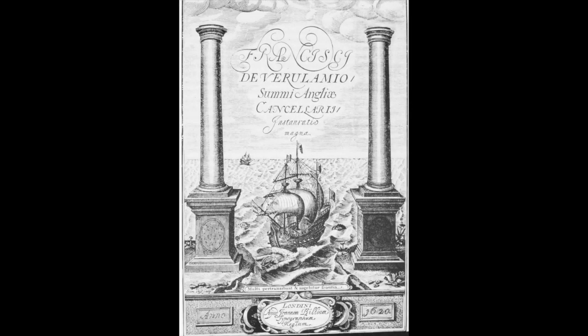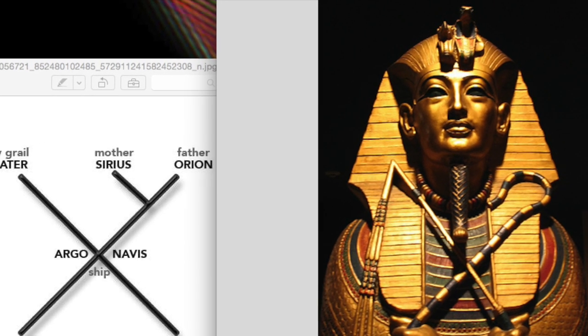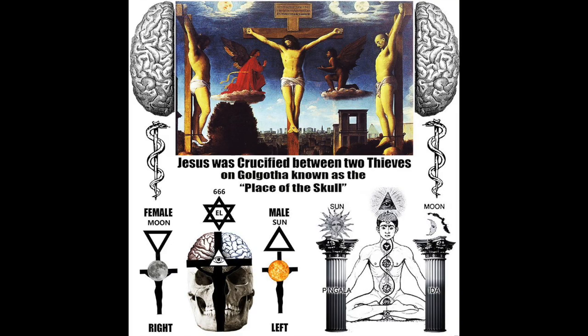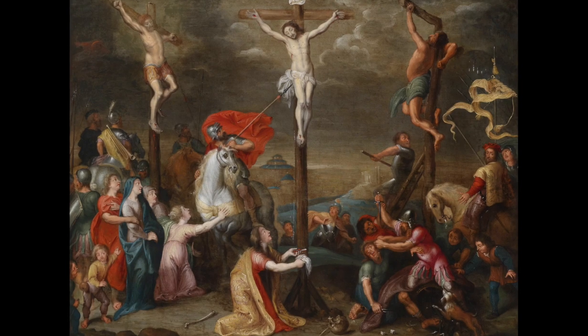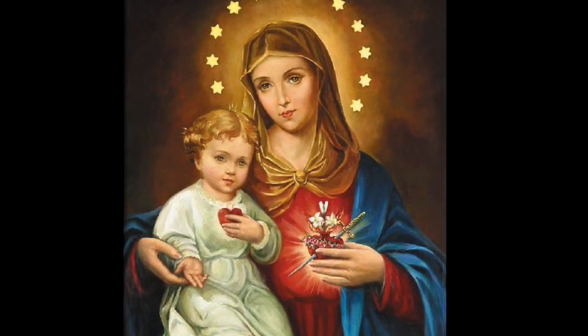Freemasons and even Francis Bacon have used these two pillars throughout time to represent this same path between mercy and severity on the Tree of Life, represented by the male and female, and even while Jesus was on the cross, represented between the two thieves.